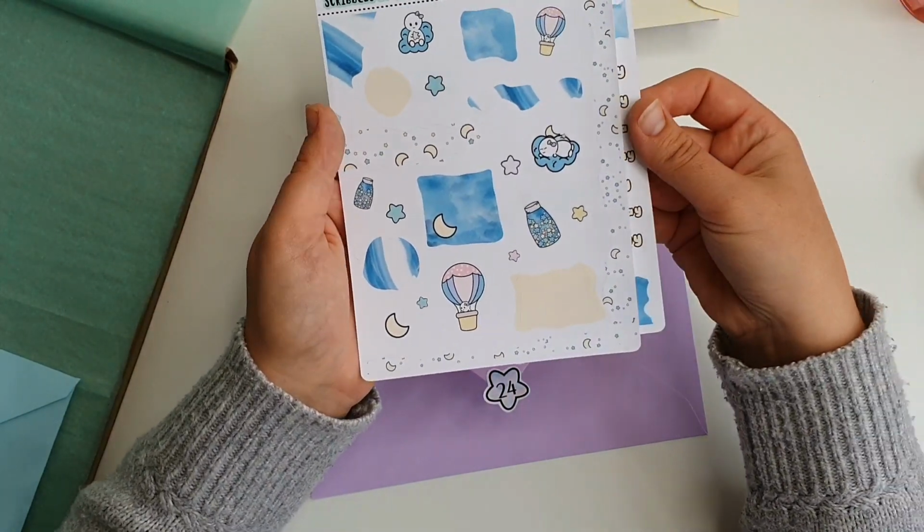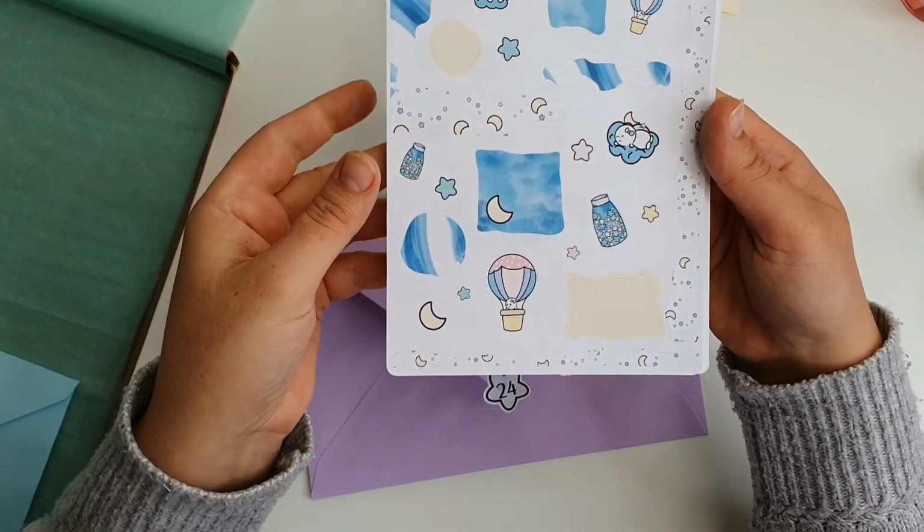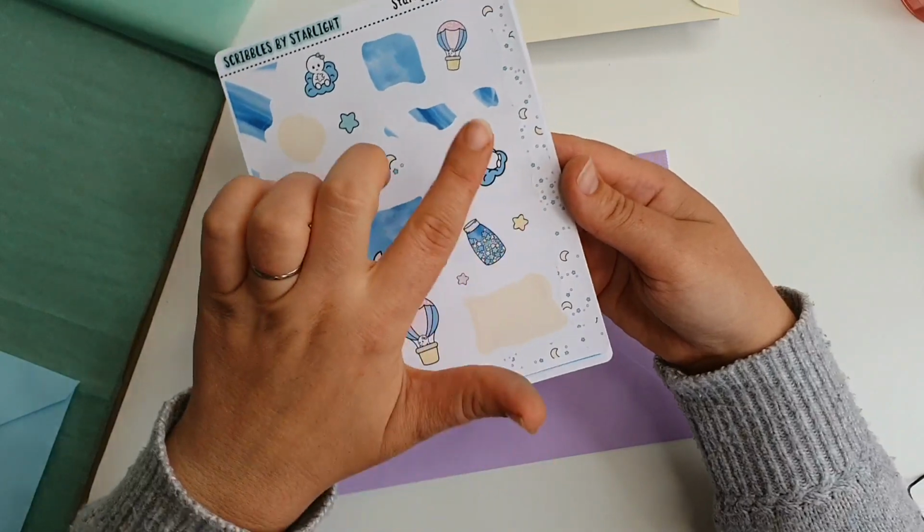Yeah, and then this is the second page, so more hot air balloons, more Dreamy Pip. This one's got a little Pip poking out of it as well, it's peeking over the edge. And then you've got your washy stuff.